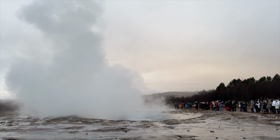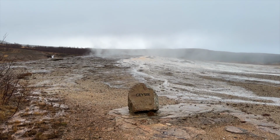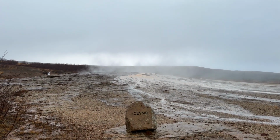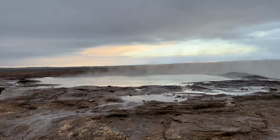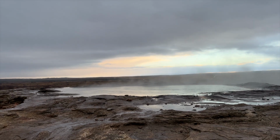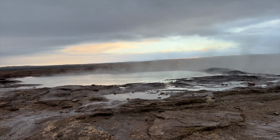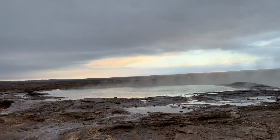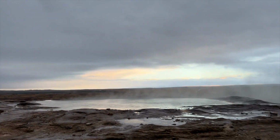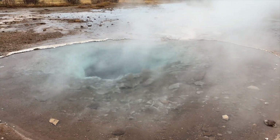Cool. This is the original geyser, but it does not erupt anymore. Only the other one. Oh, coming out. Wouldn't it be such a nice swimming pool, such a nice hot tub. If it wasn't like 100 degrees. Very nice view at the back. The water is so clear. So deep.